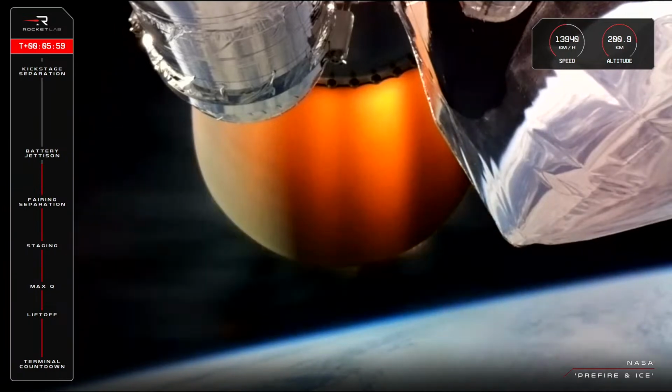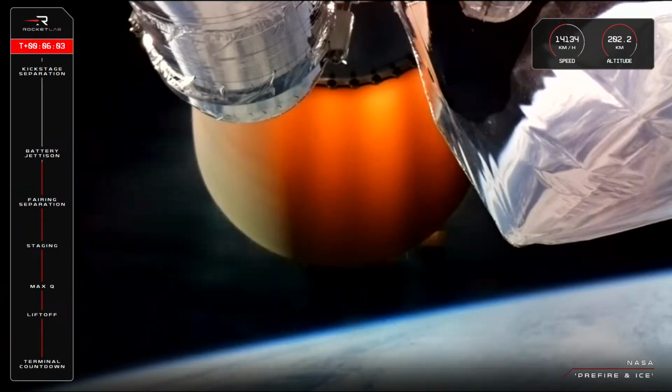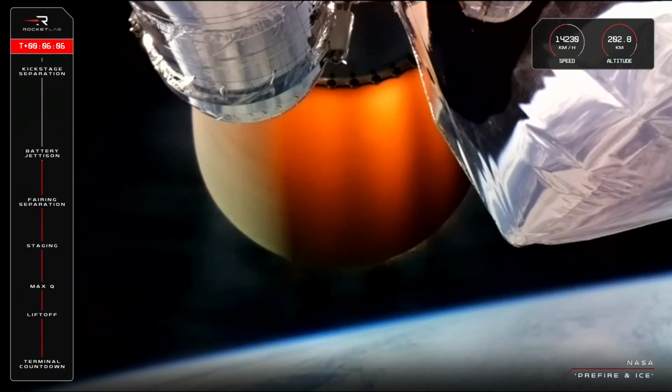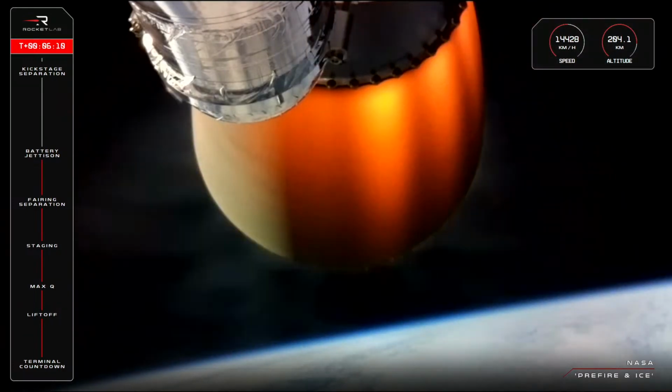Throttling down. Hot swap jettison confirmed.